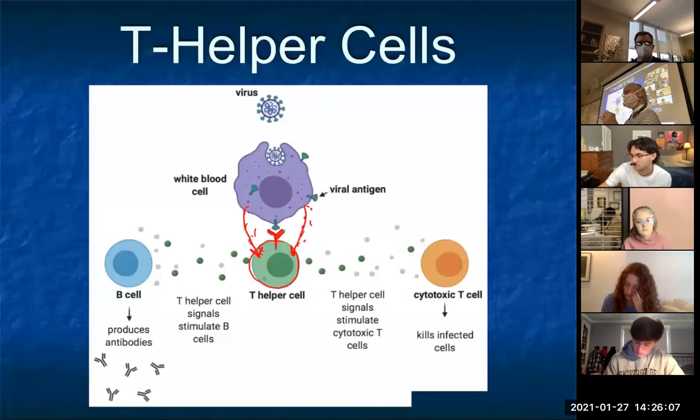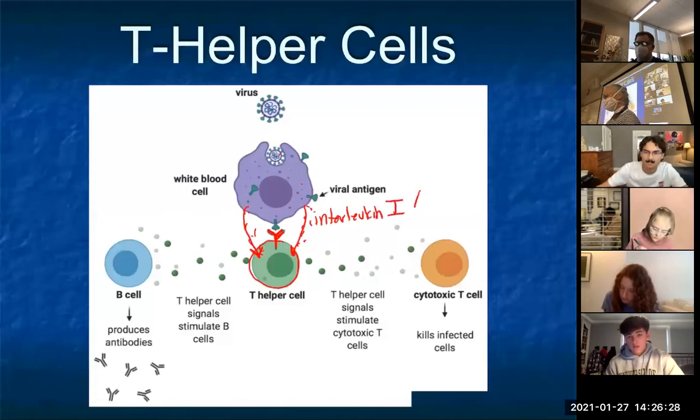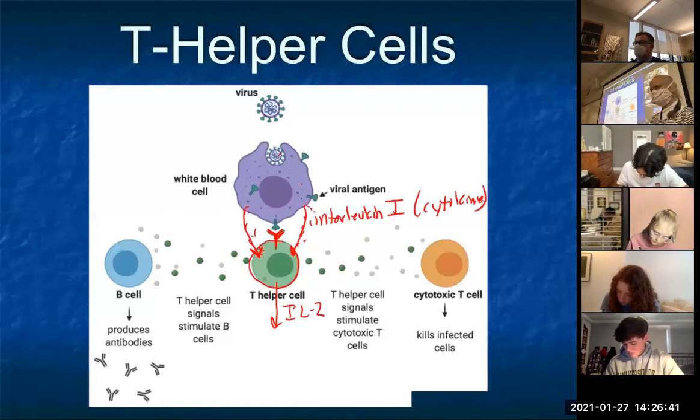So now the T helper cell responds in a similar way by releasing a different cytokine. It might be helpful to name the cytokines. This first one that the macrophage releases is called interleukin-1. So that's an example of a cytokine, and it's what the macrophage releases. The T helper cell is going to release, I'll call it IL-2, interleukin-2. And now it does 3 things.